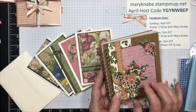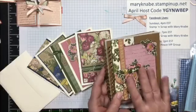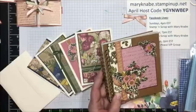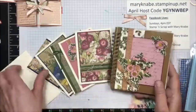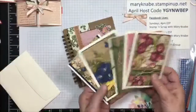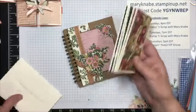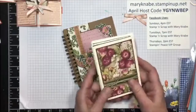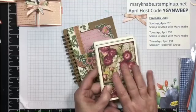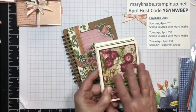But this is how I'm using mine. And I'll give you 2 examples. In the PDF tutorial, I'll give you 2 examples of different ways you can decorate your journal. Plus, you'll have everything you need to make 20 cards, 4 of each design. With that, I will say you don't need a stamp set. These are simply note cards, okay?